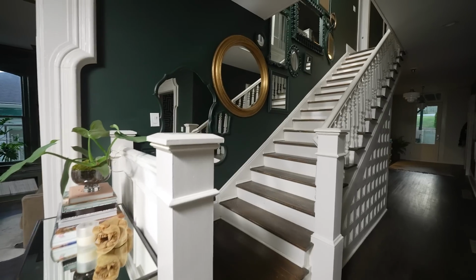One of the first things that you see when you walk in the house is the staircase.